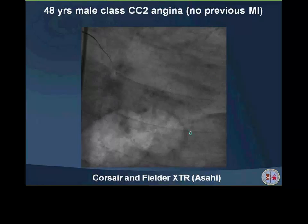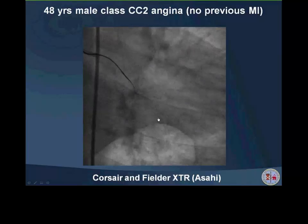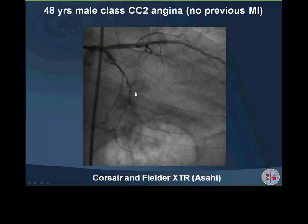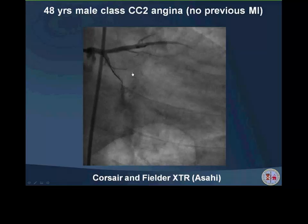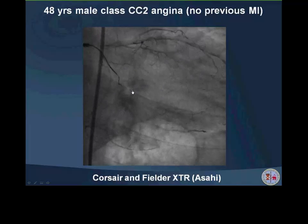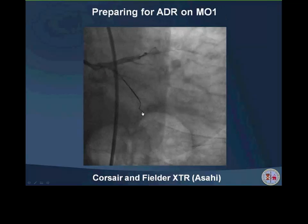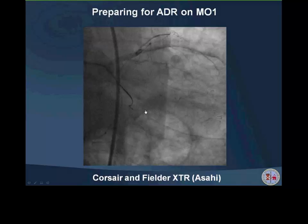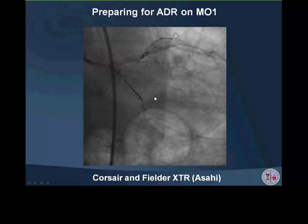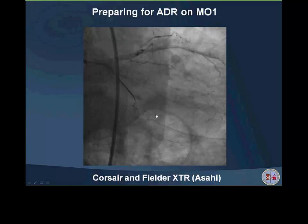And 50% of this wire is employed, and 30% of this 50% is getting through. And here you can see that the wire is navigating in the proximal part, but then is stopping at some part of the CTO occlusion. And here you can see that we are now preparing for antegrade dissection re-entry, which you can appreciate by the distal bend of the tip.